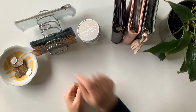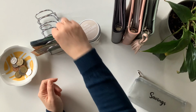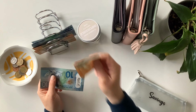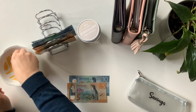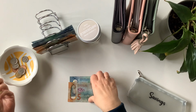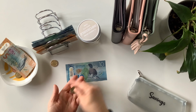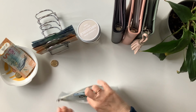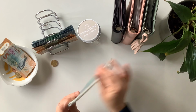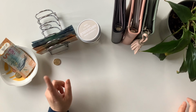Now we're on to my daughter's allowance. She of course gets $14 because she's 14. So let me just change this. Okay, so that's $5 in coins. Four and the 10 goes into her little envelope, so she's set up for the week, and that $1 I'll put into my stuffing elsewhere.